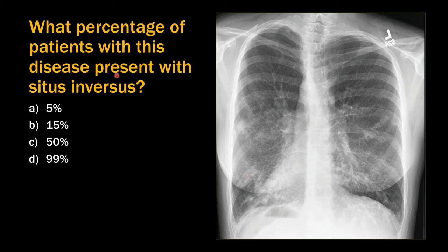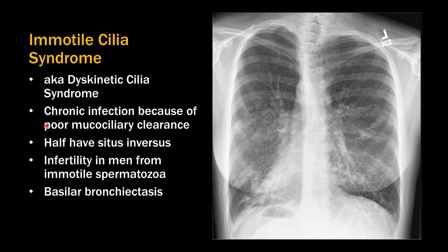What percentage of patients with this disease will present with situs inversus? The answer is 50%. So immotile cilia syndrome is also called dyskinetic cilia syndrome. And these patients present with chronic infection, usually going back to childhood, because of poor mucociliary clearance. Half of these patients with immotile cilia will have situs inversus. And then infertility is something that only happens in men because of immotile spermatozoa. And patients will have basilar bronchiectasis on chest x-ray or CT.